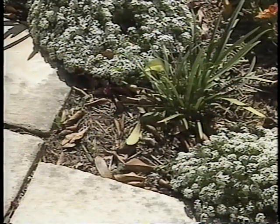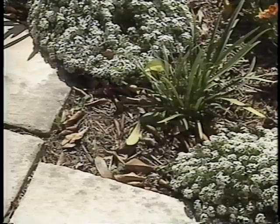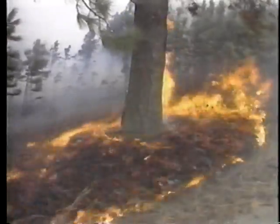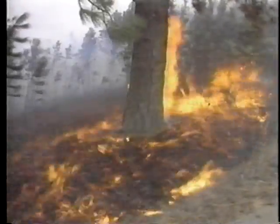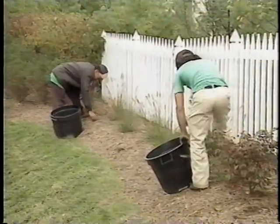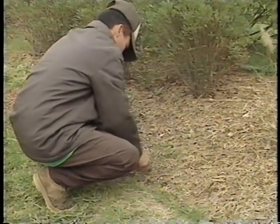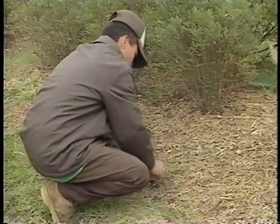Over time, plants grow and spread. Mulches dry out. Leaves and pine needles accumulate. All contribute to the fuels which can accelerate a wildfire. Proper maintenance improves the appearance of plants and helps protect the structure from wildfire.